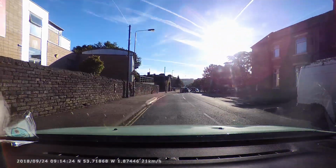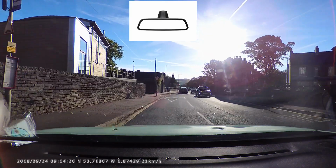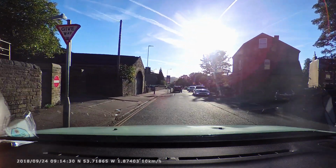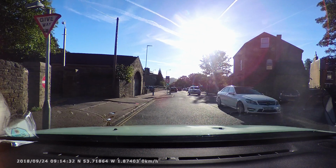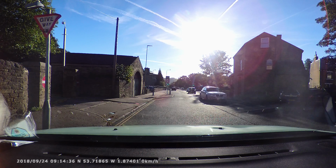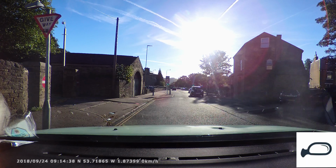Having to stop here, so again, looking behind me, the bus has now caught up to me, and I'm giving way based on the instructions from the sign. Once these cars come through, I'll be able to set off.